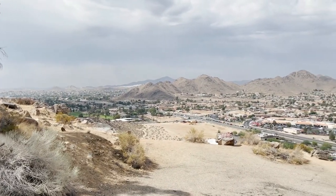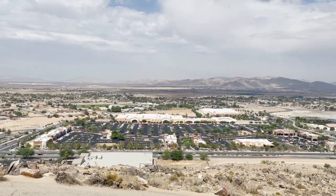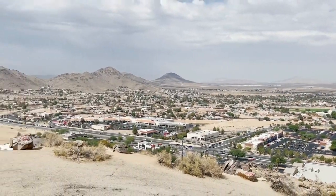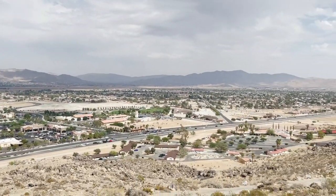One more time, guys, just have a look at that view from the driveway here. You can even see the cloud shadows on the mountains down there. That's how vast this area is. Very vast.